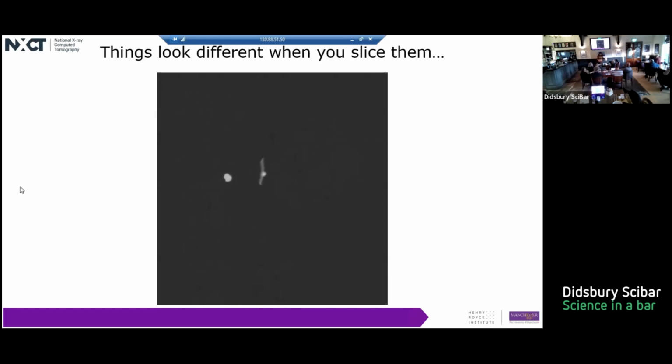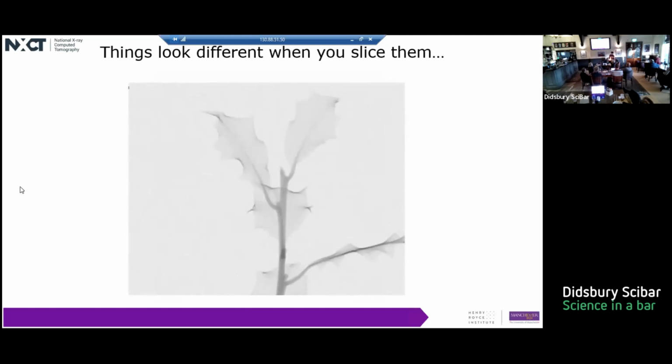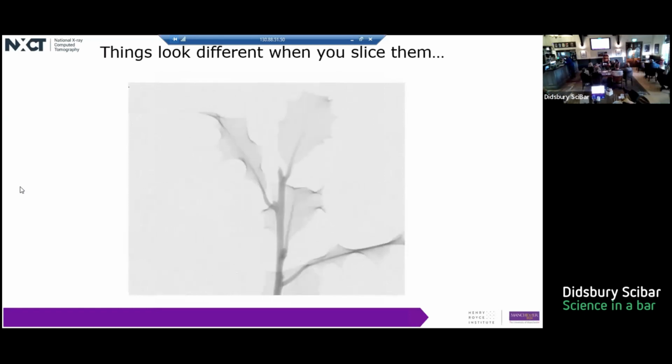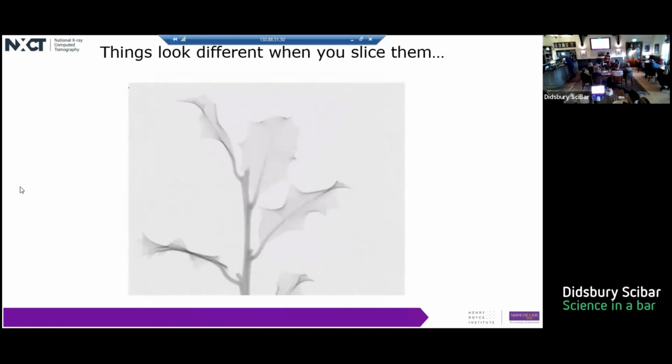I'll give a hint. Oh, someone said leaves. Give the man a medal. It's a branch of holly. And actually, if I just knit back, you can actually start to see that the bright white circle on the left-hand side suddenly in our brains becomes the central stem. And then those seagull-shaped things are actually the leaves as we're going through in cross-section. So I scanned this years ago for a Christmas project that we ran in my previous lab. And I still like the data. I think it's great fun.